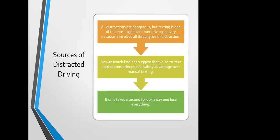So all distractions are dangerous. We've gone over that. Texting, in fact, is among the most dangerous because it just takes into account all of the different forms: visual, cognitive, and manual.